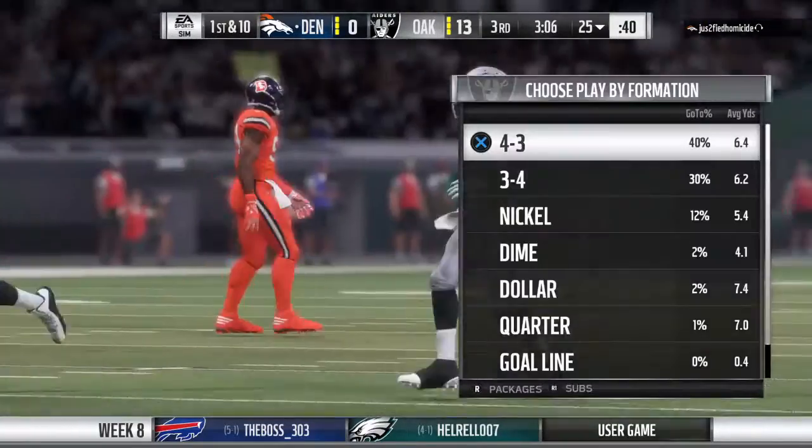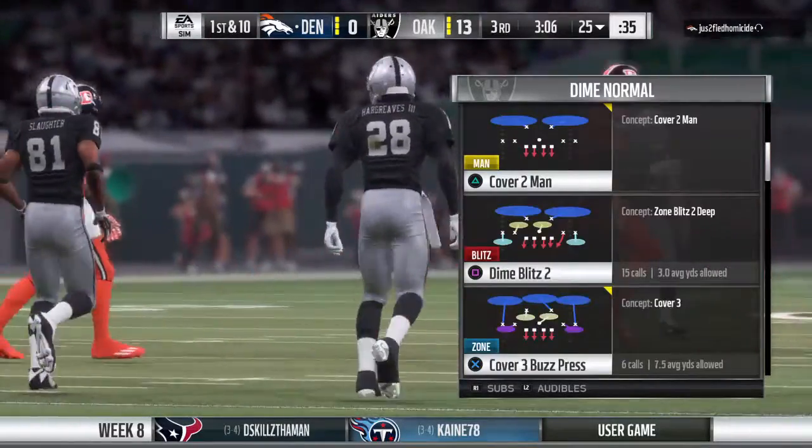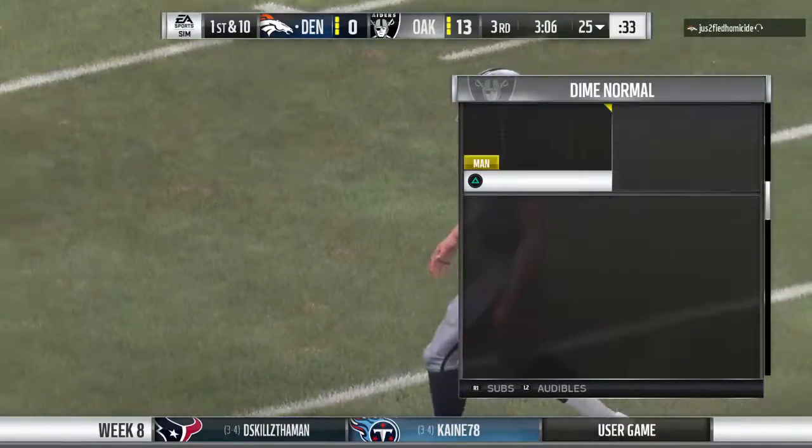And this will not be returnable. It's out of the back of the end zone for a touchback. Now this Broncos offensive unit ready to head back out onto the field.